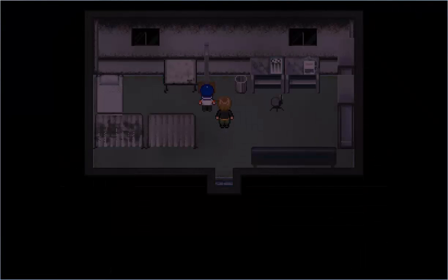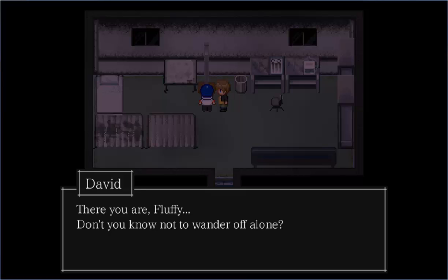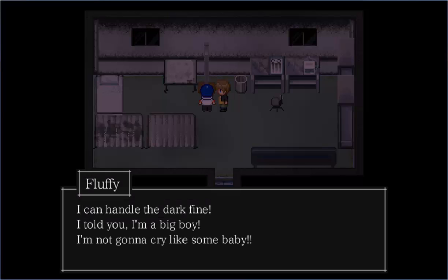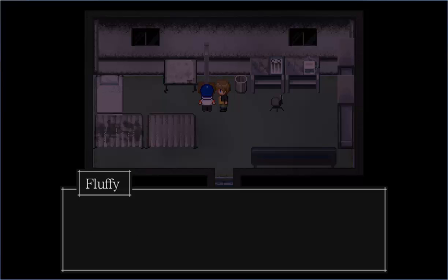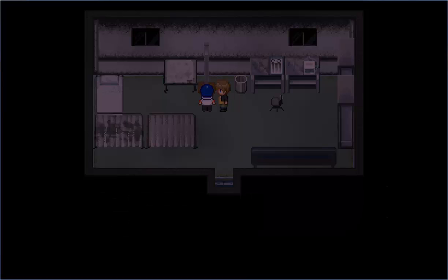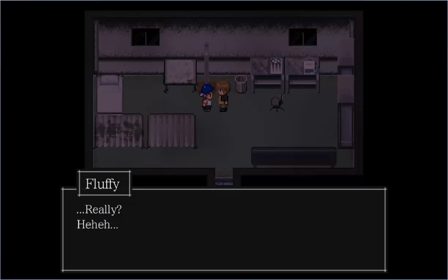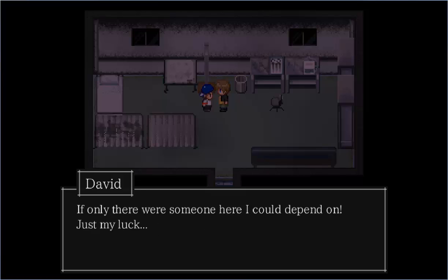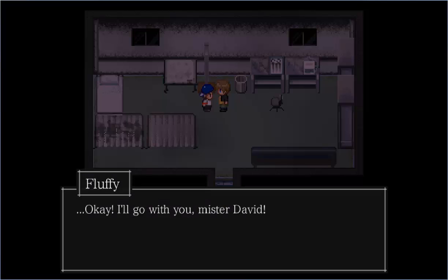Fluffy! There you are, Fluffy. Don't you know not to wander off alone? I can handle the dark fine. I told you, I'm a big boy. I'm not gonna cry like some baby. Wow. You sure do seem brave, Fluffy. I had to admire that. Really? Hehe. Yeah. You're as brave as Captain America. I'm kinda scared of walking in the dark. But here I am looking for someone. If only there was someone who I could depend on. Just my luck. Okay, I'll go with you, Mr.